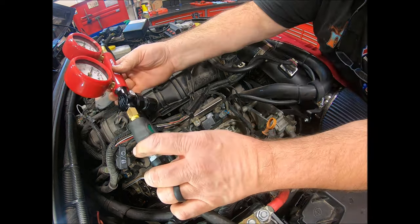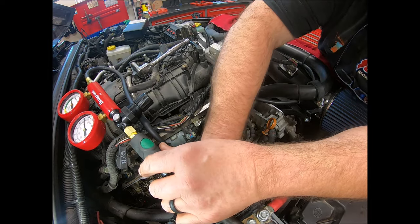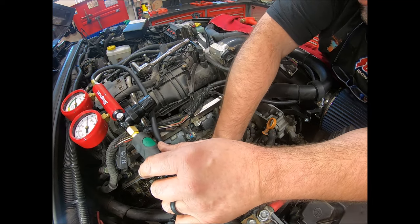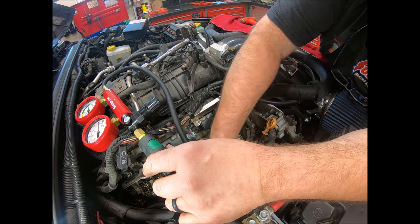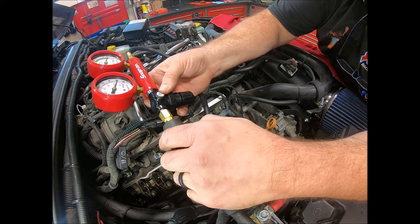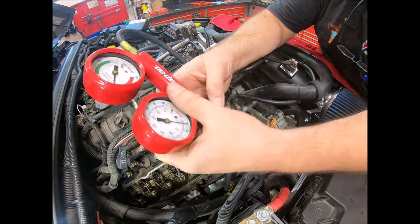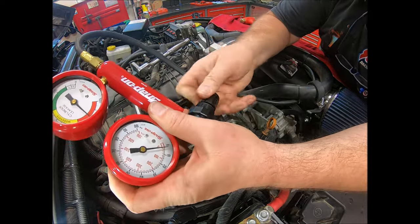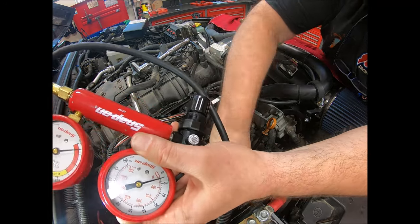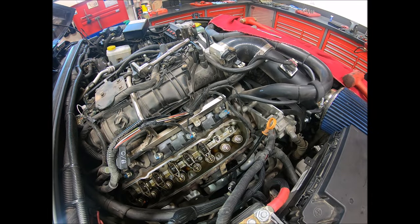And I'm still showing good on my leakage. And there's where my little bit of leak was coming from. Must have backed the thread out just a little bit. All right, one cylinder down. Seven more to go.